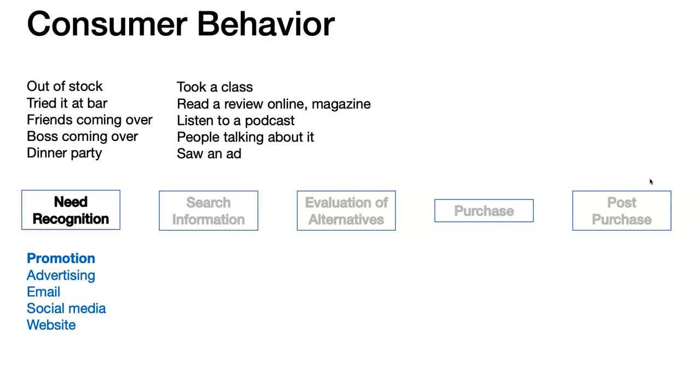Now, as you can see in the model, the text in blue are the things that your distillery could do to stimulate need recognition. That is, really you want to do some promotion here to help with that need recognition. It can be in the form of buying an advertisement in, say, a local magazine or a local website. It could be in an email campaign or through your website. You should establish a website. And it could also be through your social media channels or providing content to other social media channels.